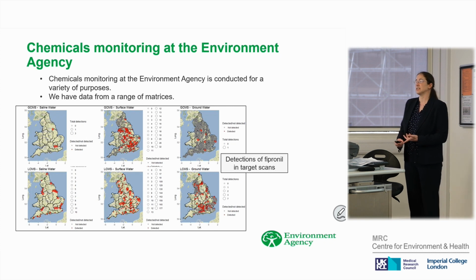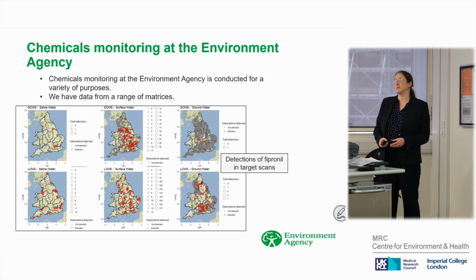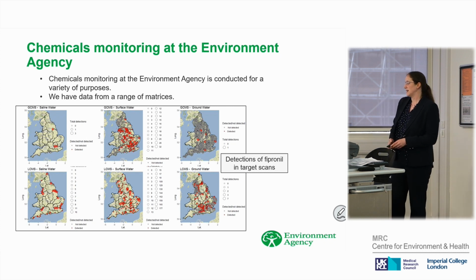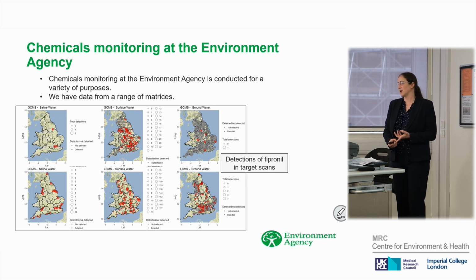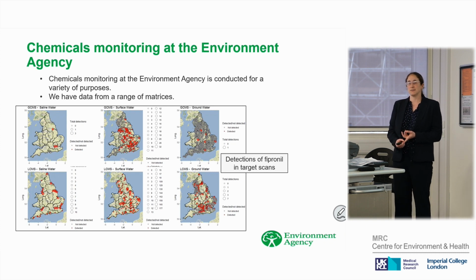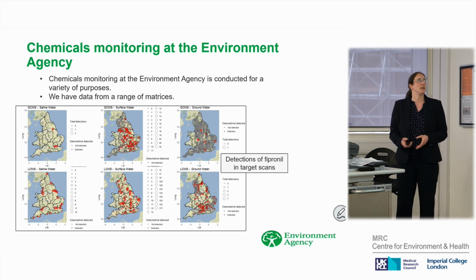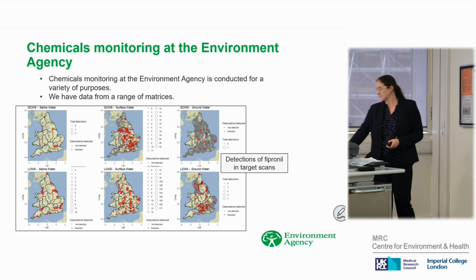It also includes consideration of emerging substances to ensure that we're really focusing on the latest substances that pose the greatest risk. It also includes focus work to understand sources and pathways and targeted work on particular groups of chemicals, for instance, for per- and polyfluoroalkyl substances, PFAS or forever chemicals. And we're now monitoring for around 43 different perfluorinated chemicals to really try and understand those sort of issues.